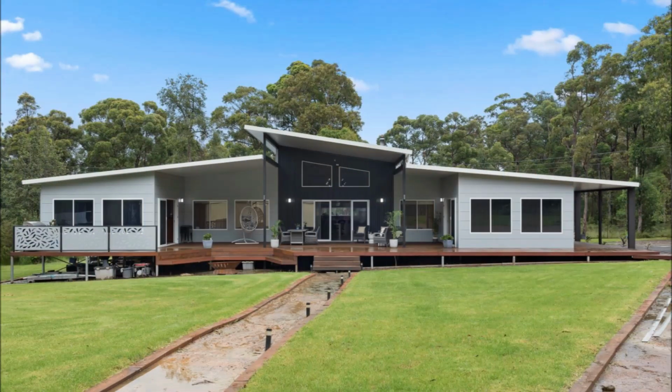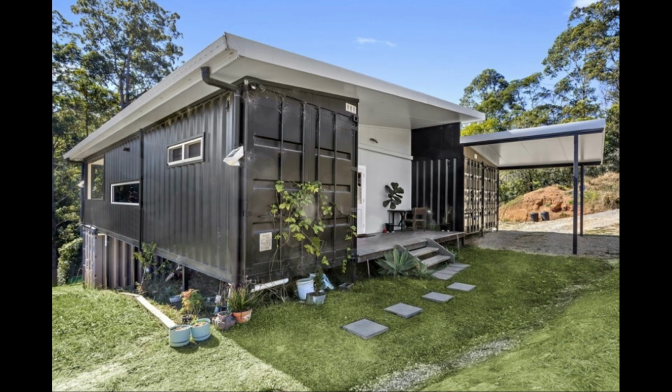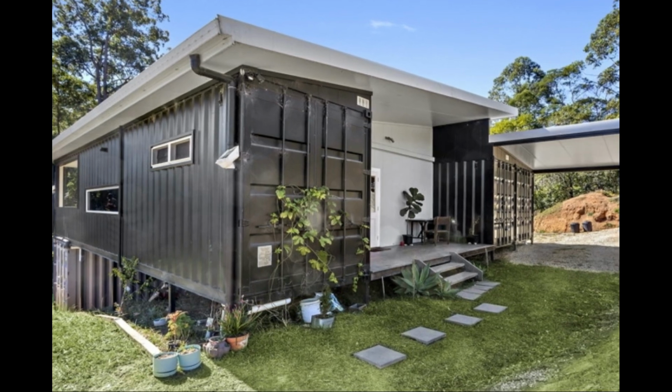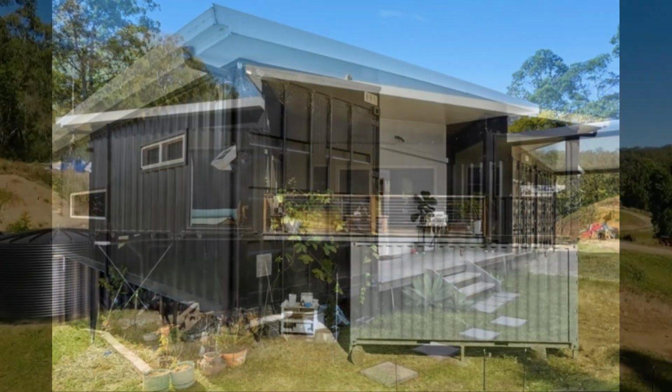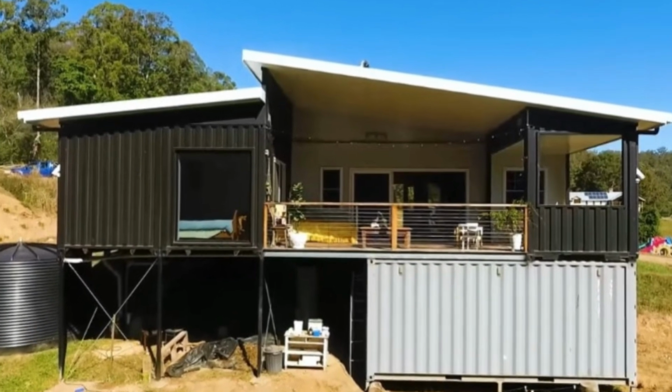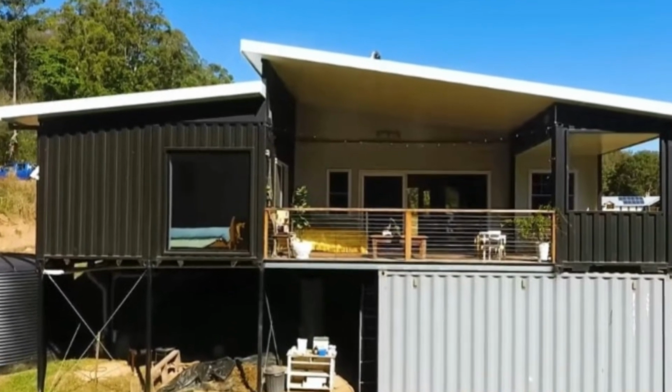In this video, we feature an amazing 3-bedroom shipping container house in Bellingen, New South Wales, Australia by Container Build Group.